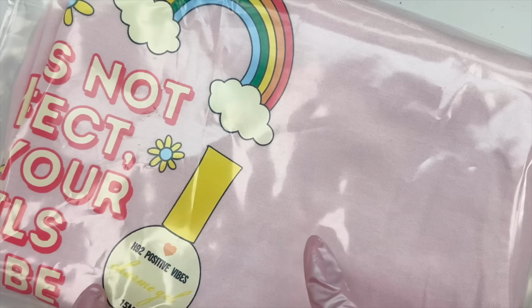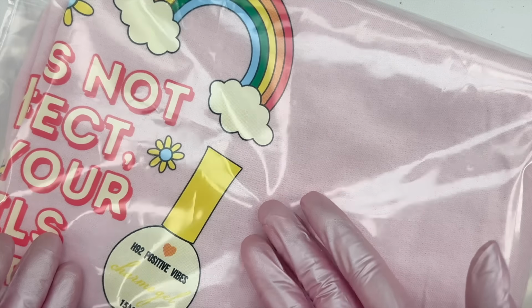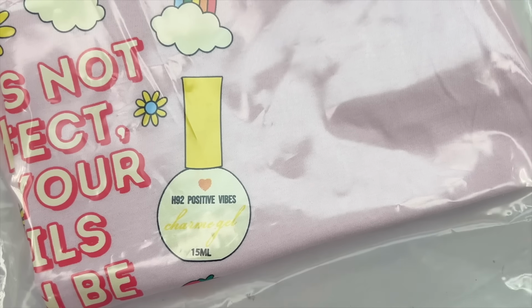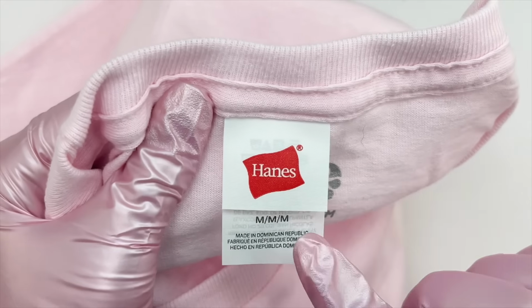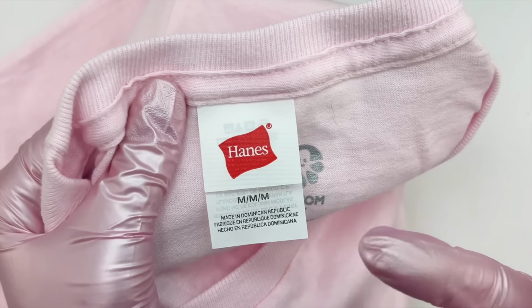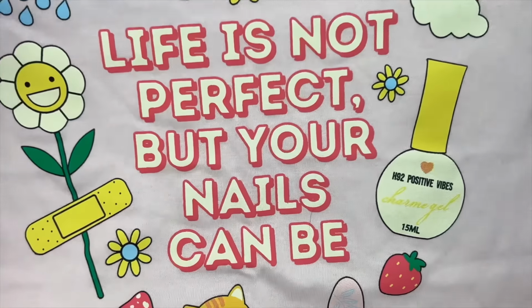And finally, Daily Charme also sent over their brand new t-shirt to me. So this does come in pink or black, and there's also different sizes, and it is just a regular Hanes t-shirt, so you can go off of that for your sizing. And then they sent me the pink one in a size medium. I have not tried this on yet.